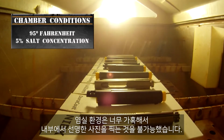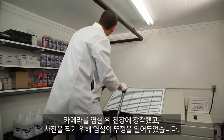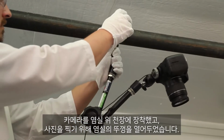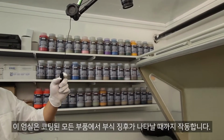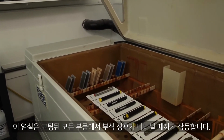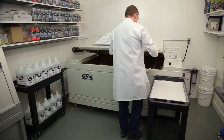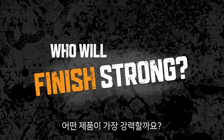The environment inside the salt chamber is so harsh that it makes it impossible to capture clear photography. We've mounted a camera to the ceiling above the chamber, and our lab tech will open the chamber door to take pictures. This salt chamber will run as long as it takes for every protective finish to show signs of corrosion. Who will finish strong?